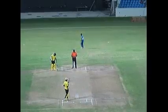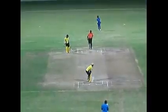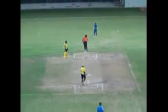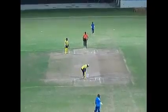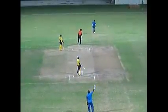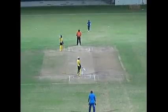Because I left him a program back then when I was with the Guyana Amazon Warriors, and from all reports, he hasn't really followed the program. Seemed to be a bit on the lazy side. So you can't be lazy if you want to be a fast bowler. Well, certainly not, and you're hearing it from the ultimate fast bowler, Sir Curtly Ambrose.